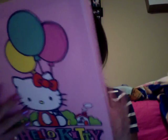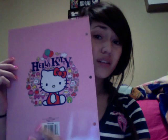Oh no, this was $1.50. This one was $1.50. This one, I got a Hello Kitty one. This one was $1. So it just looks like that. It's like paper or whatever. I'm not a big fan of Target's this year's Hello Kitty school supplies. Last year's is really cute. I'm not a big fan of this year's, but I got a folder that was $1. So there's the school supplies.